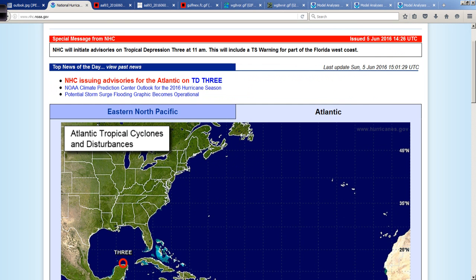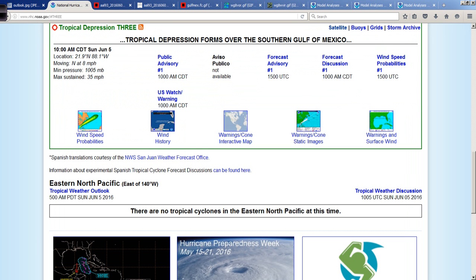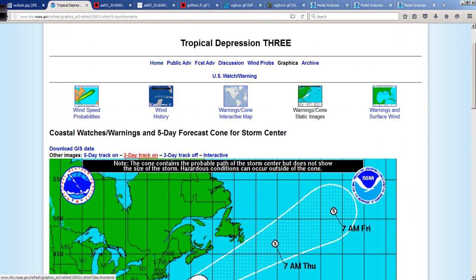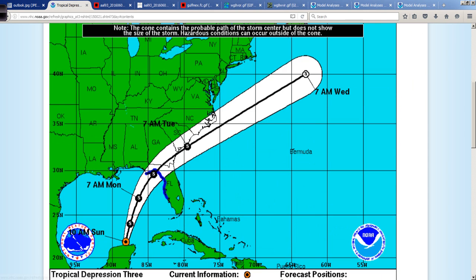Yep, there it is. Tropical Depression 3 just came out. So let's look at the forecast graphic for that. And let's look at the 2-day if we can do that. There we go. 3-day outlook. Because once it gets out in the Atlantic, no big deal, right? All right, so look at this. Interesting up here, even along the South Carolina coast.